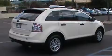It features a 3.5-liter six-cylinder engine and a six-speed automatic transmission. This crossover won't last long at this price. Call and arrange a test drive now.